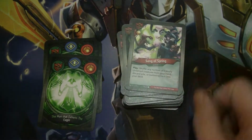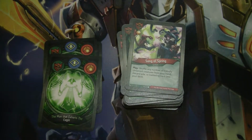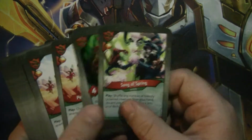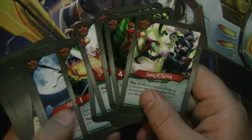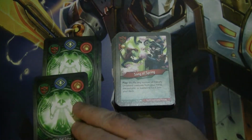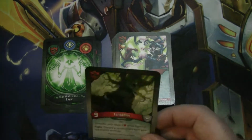Potentially amber generation. Song of Spring gives us a bonus amber and shuffles any number of friendly untamed creatures from your hand, discard pile, or battle line back into your deck. It's a really good way to cycle, for example, the Glimmer. The other stuff I probably just want to keep out, unless it's in the discard pile, maybe I put it back. It depends on the situation.